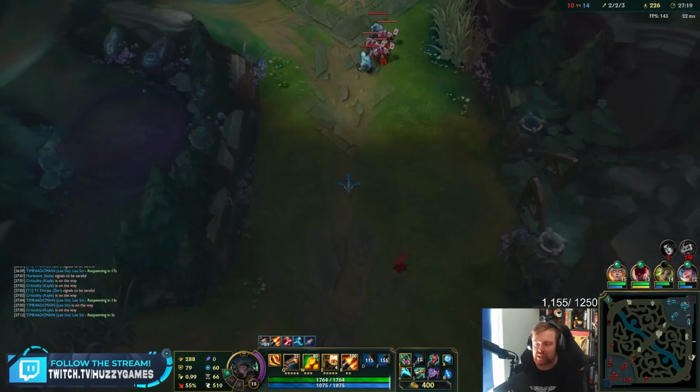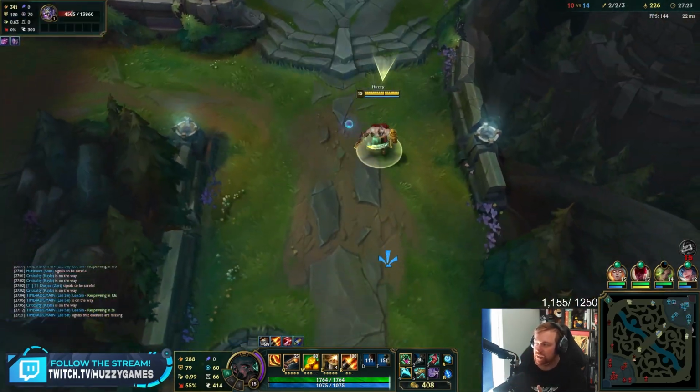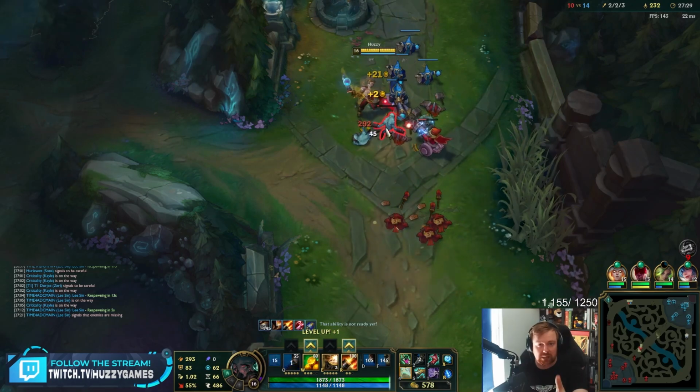The Baron is quite slow. I was very tempted to ult that Baron, but the reason why I think I don't end up doing it is just in case Yorick didn't base, my ultimate is actually very good when he is committing to a tower.